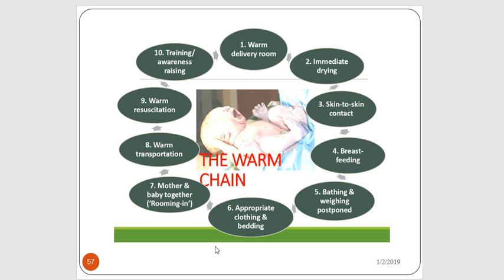When you look at the warming chain, there are some things that we're going to try to do to promote keeping the baby warm. One, we want a warmer delivery room. We don't want ice cold delivery rooms. We want warm rooms. We're going to immediately dry the newborn baby off with warm blankets, and we're going to initiate skin to skin care.